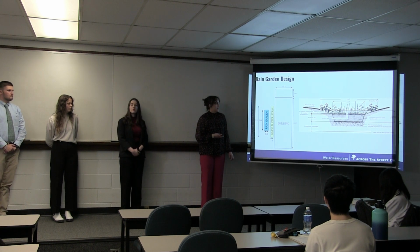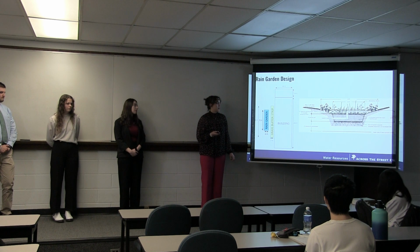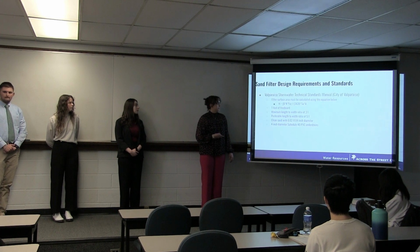And then we have 3 inches of shredded hardwood mulch at the top with bioretention plants on top as well, 4 feet of planting soil, and a 3-foot minimum to the groundwater. And in this location, groundwater is 8 feet below the ground surface, so it's pretty much perfect for the minimum that we needed to satisfy.